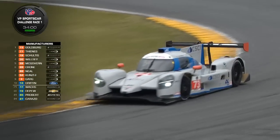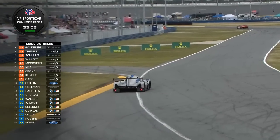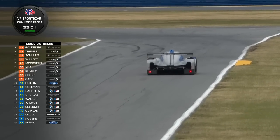Here's what I've found about arguing with a race engineer. It's kind of like arguing with a race official. It seems to not ever do any good from the driver's standpoint, does it? No, ain't gonna happen. It ain't gonna happen.